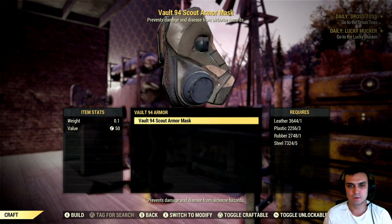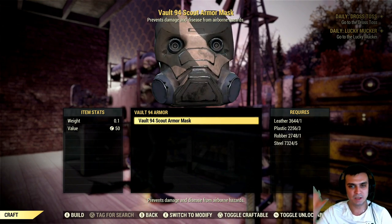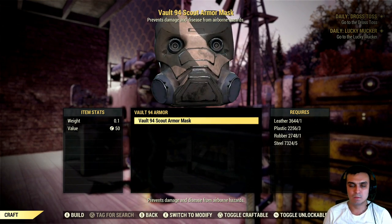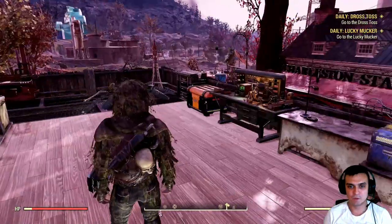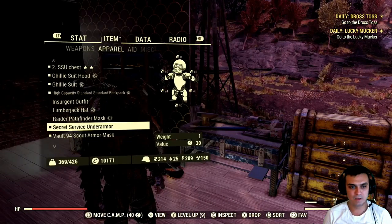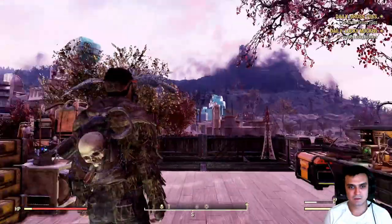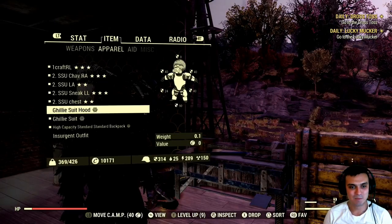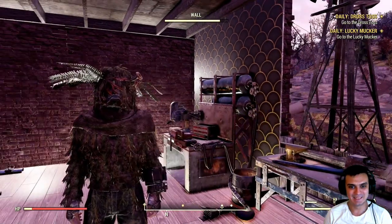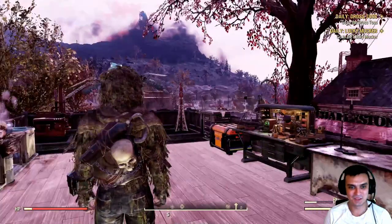That's your mask. Once you craft it, it doesn't show here the leaves sticking out, but they do. For example, if I remove my ghillie hood right now, boom, there's the mask. Watch out! But actually, it looks good like that. You 76ers, yeah, you the true ghost of the war zone.